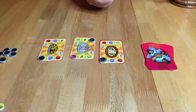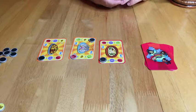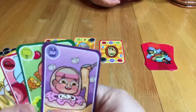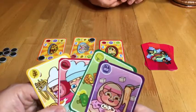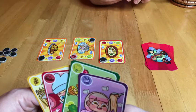Jen is using a wild here, which you can use to change which color you need to go for. The reason behind that is mostly to avoid a situation where your opponent has only two or even one color to choose from.